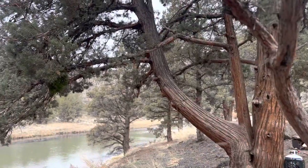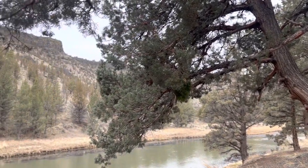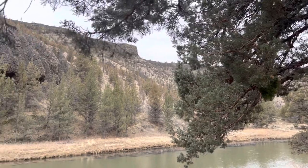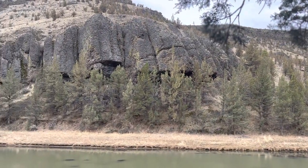This time of year, the water is a little muddied from all of the runoff, but it's still a beautiful view backed up to the majestic canyon walls along the byway that extend vertically in several places, adding to the scenic diversity of this area.